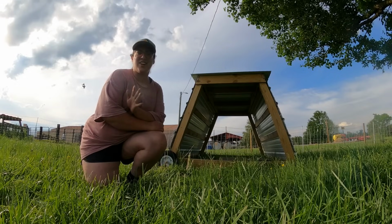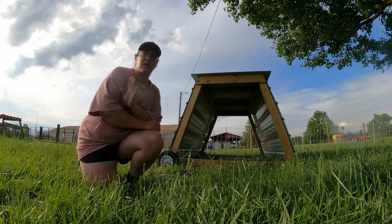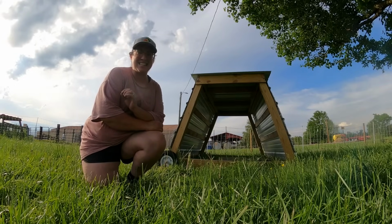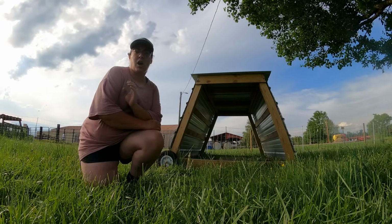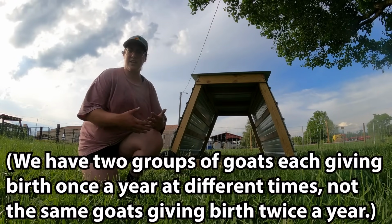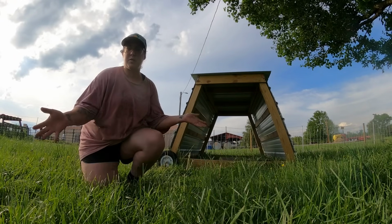So the shade cloth is on the greenhouse and it looks beautiful, and it's already making a massive difference to that atmosphere inside there. But it is May now, and that's actually breeding season for us. We like to have our goats give birth twice a year, once in the spring, which is kind of the normal time, and then once in the fall, because I like to have fresh milk all the time.